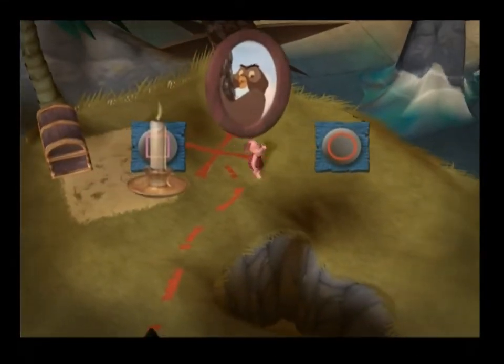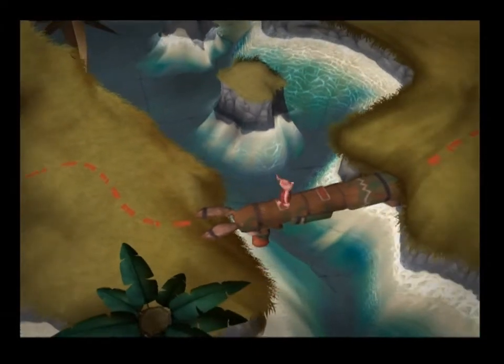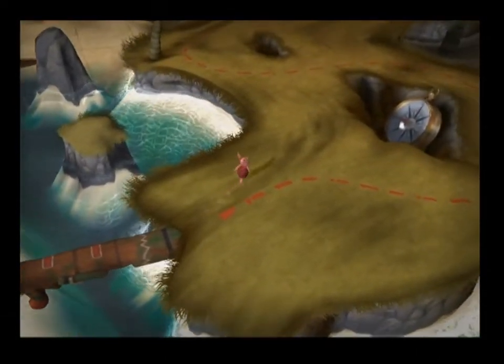This painting was one of those lost by Owl. All Piglet had to do was to bring it back to him.